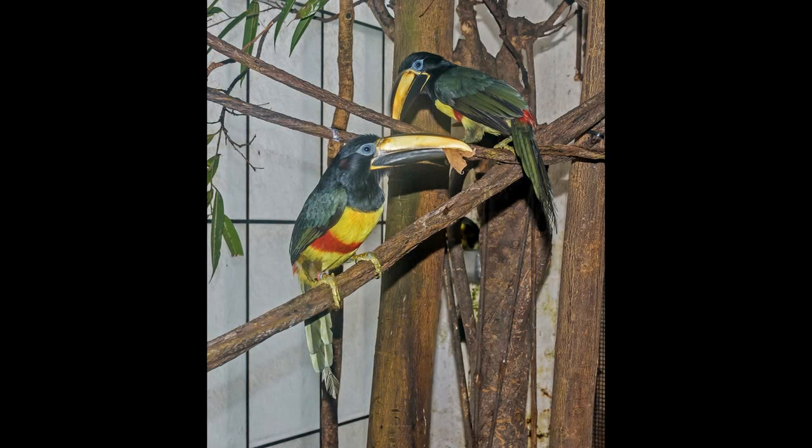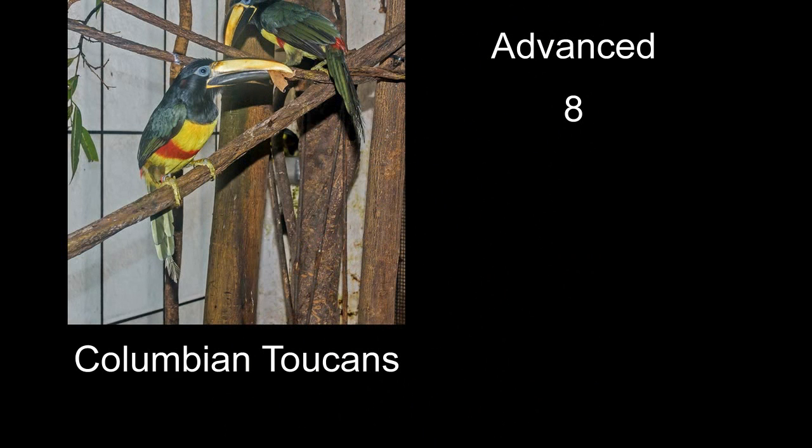And now for the advanced category. The first image is Colombian toucans. Beautiful birds, but the field flash is much too strong. It flattens out the light and makes a very bland visual effect. Composition is too cluttered. 8 points.